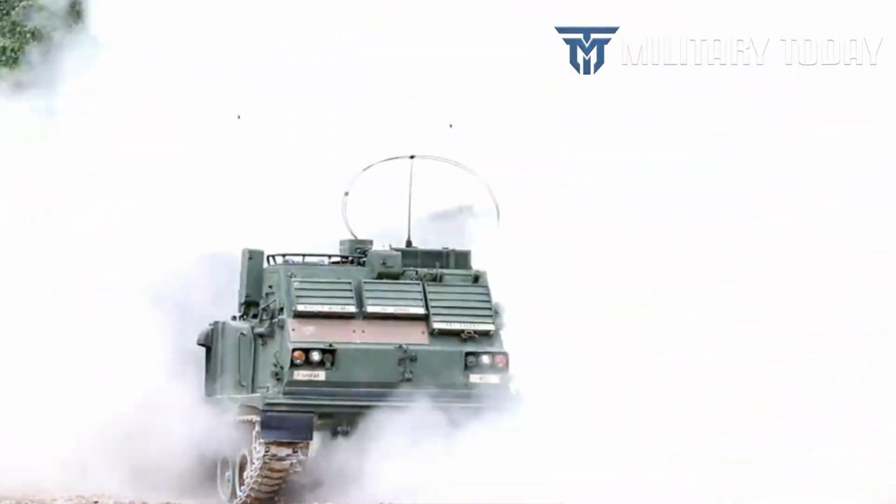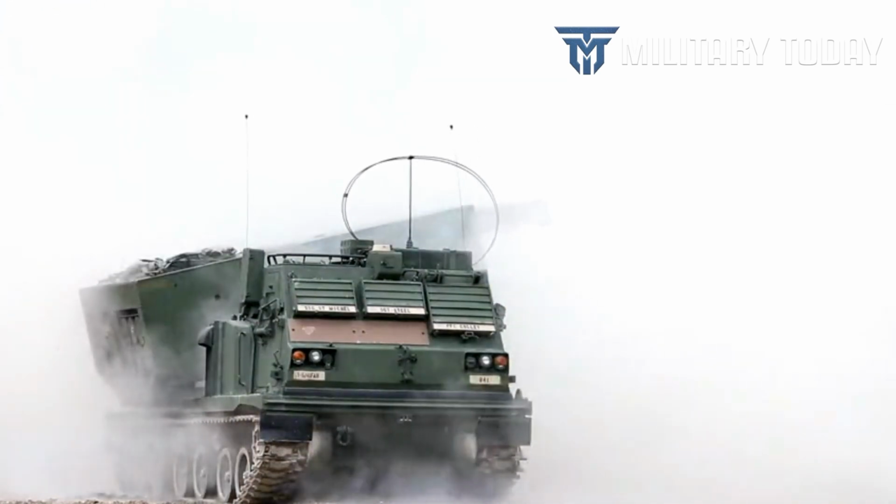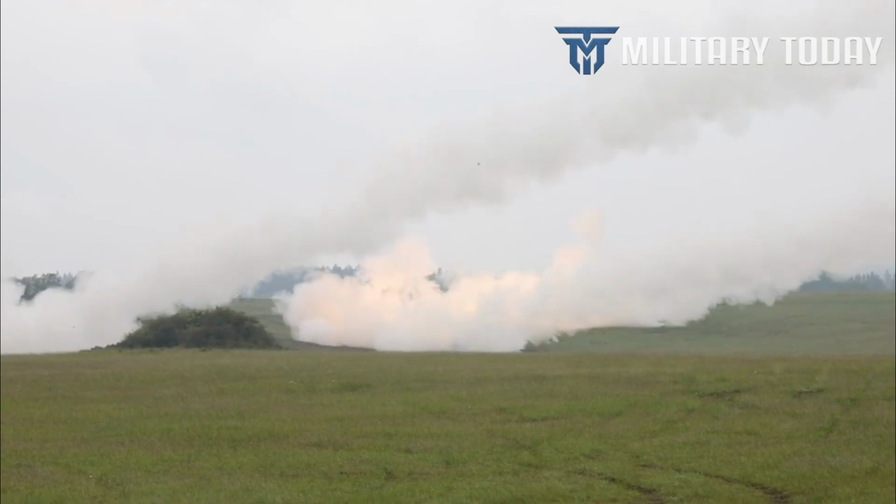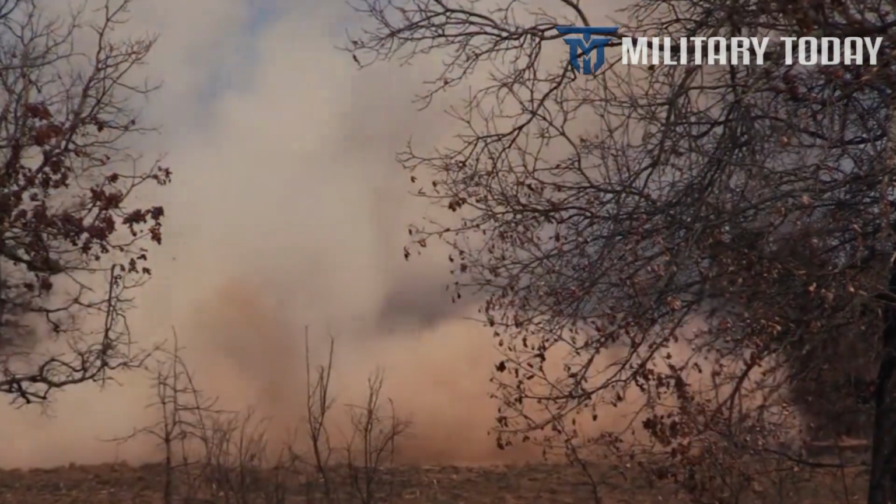M270 continues to exceed performance requirements and remains in high demand, as evidenced by recent launcher production contracts that include international orders for the United Kingdom.